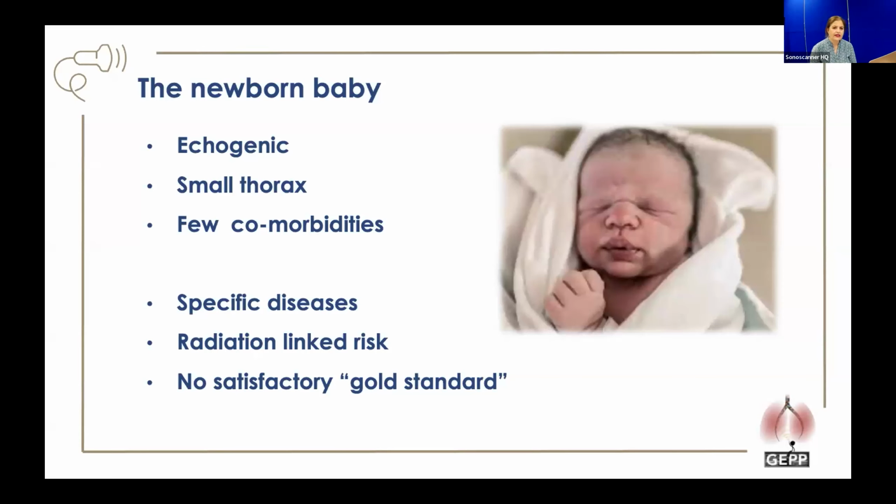I would say a real question is also what the added value is. Non-radiating, yes. High diagnostic accuracy, yes. But the thing is, we don't really, up until now, have a satisfactory gold standard for neonatal respiratory diseases. Most of us are using chest x-rays.